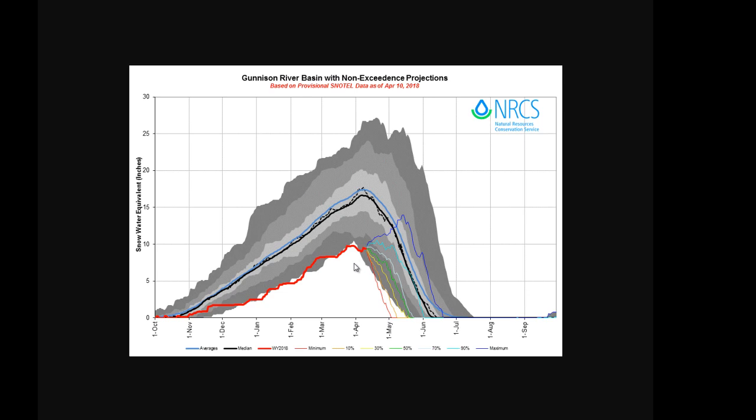Looking at the Gunnison, they've likely reached their peak already too and tracked sort of along the minimum snowpack year. Once again, it was a very poor snowpack year for the Gunnison River Basin. Luckily, from a drought standpoint, this is following a very good year for the Gunnison River Basin. And if they have a good year from this point on out, they may still achieve another peak. It's unlikely, but it could happen. Likely stay in this bottom 10 percentile for the Gunnison River Basin as well.